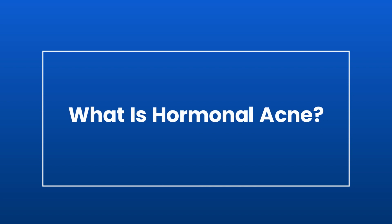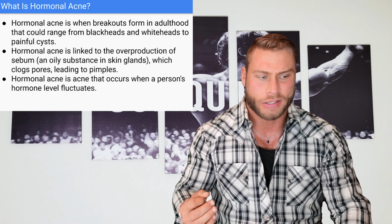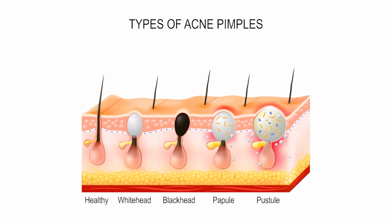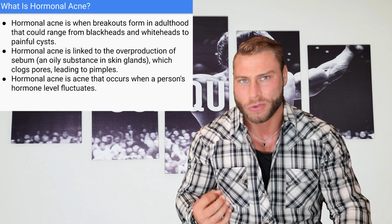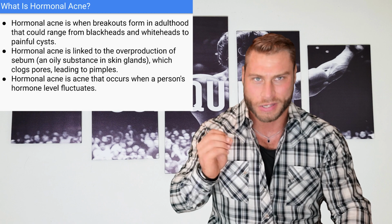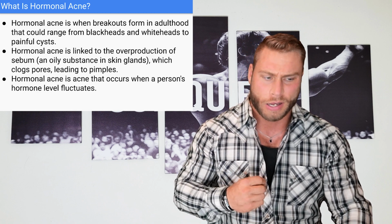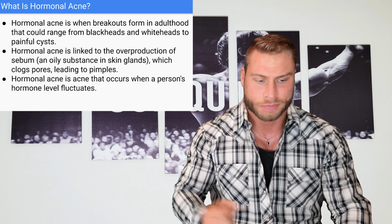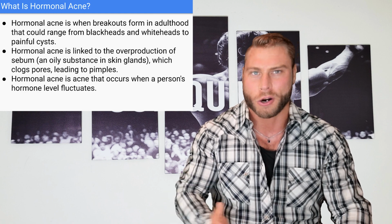So, what is hormonal acne? Hormonal acne is when breakouts form in adulthood. These could range from blackheads to whiteheads or painful cysts, like I had. Hormonal acne is due to the overproduction of sebum, which is the oily substance that your pores secrete around the hair follicles, and which can clog pores and lead to pimples. Hormonal acne is what occurs when your hormones fluctuate.